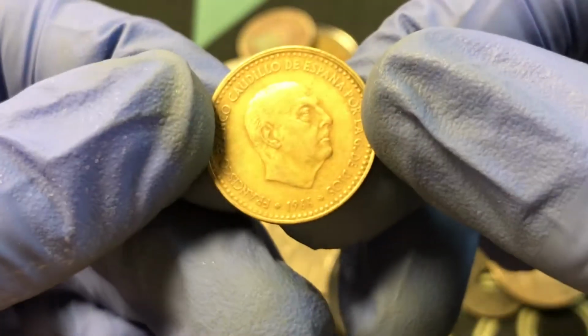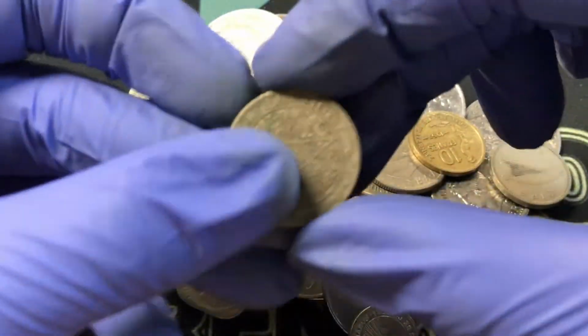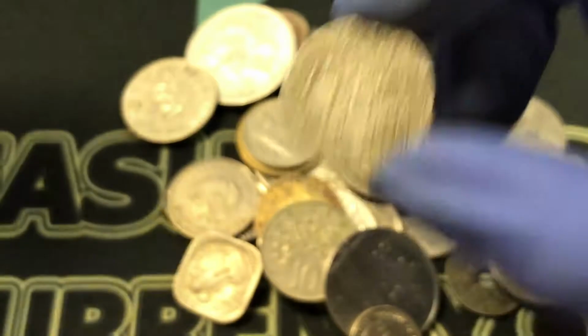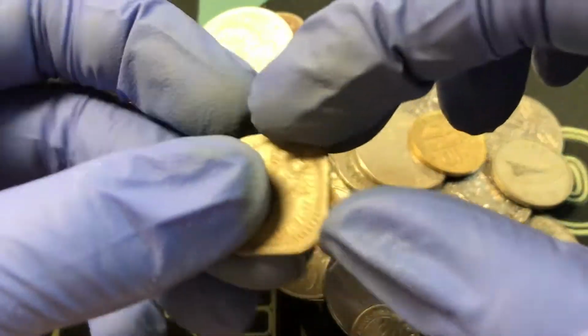I think it's 68. Yeah, because the front says 66, but you can always see in that star there. That's how you check the date on the Spanish coinage. Then we have this Moroccan one, 50 centimes. It's a nice older feeling coin, but I feel like we've gotten a really good variety of countries.